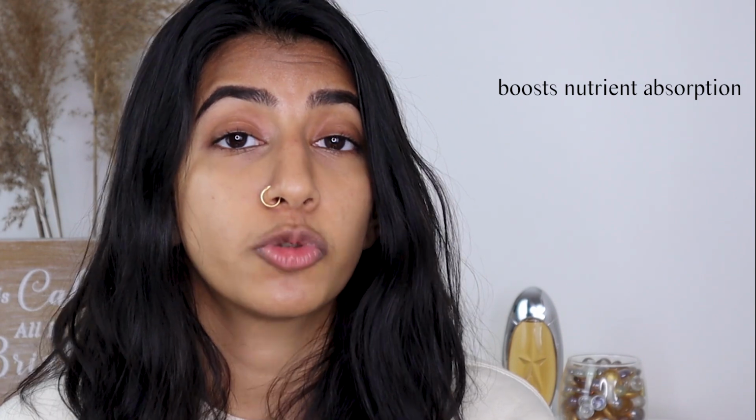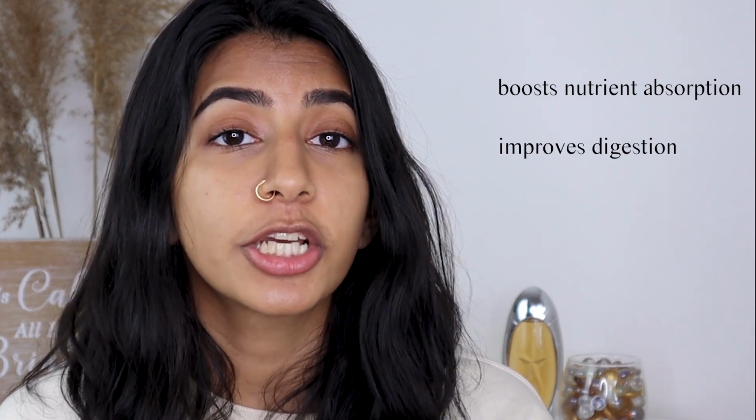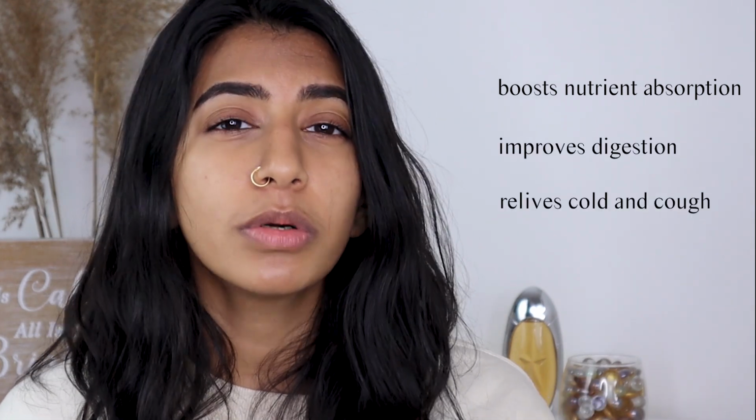And this also has the same benefits as the ones that I listed above, but it also helps with boosting nutrient absorption, it improves digestion, it relieves colds and cough, and it boosts your metabolism. Those are all the things that we put inside the pan while it was boiling. Once we strained it out, we have to let it cool for a little bit, and that's when two other really important ingredients come into play.